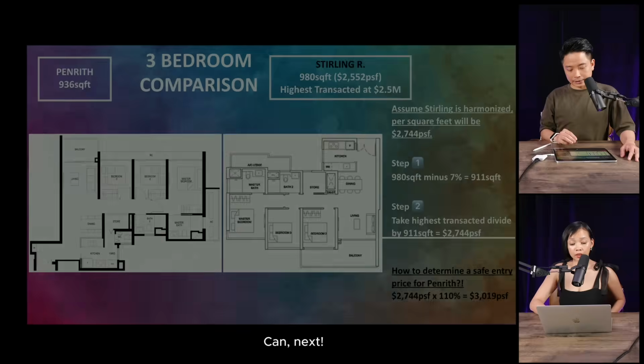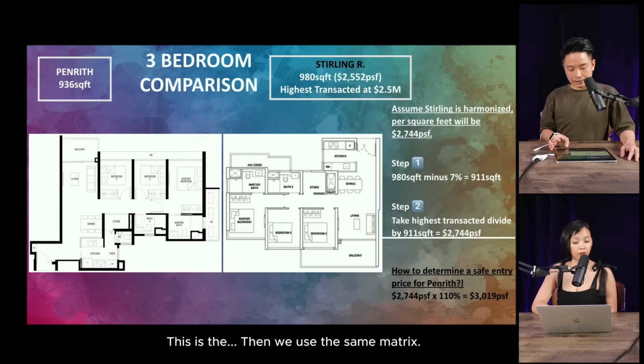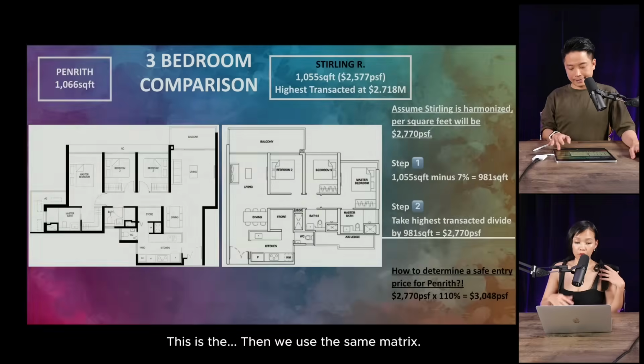Okay, next. All right. This one, we use the same matrix. So with the same matrix.